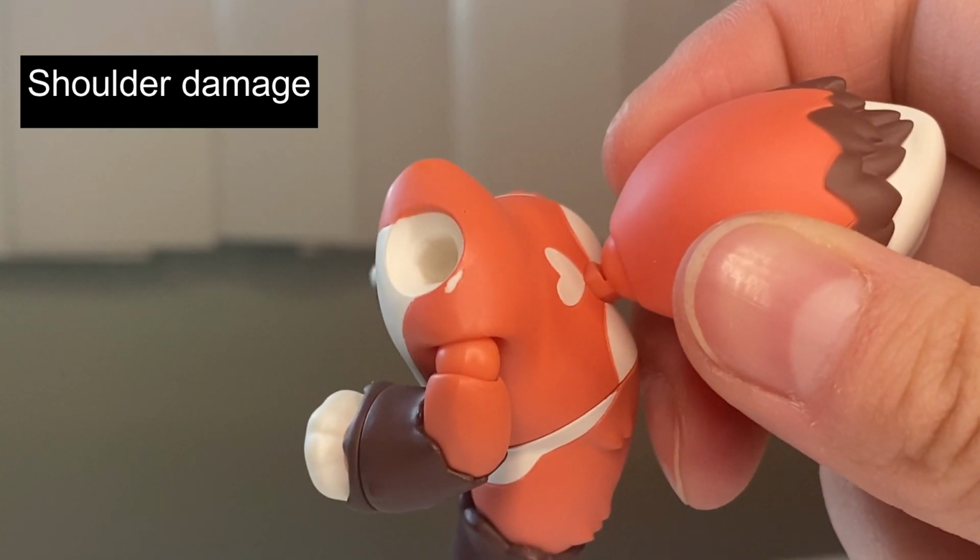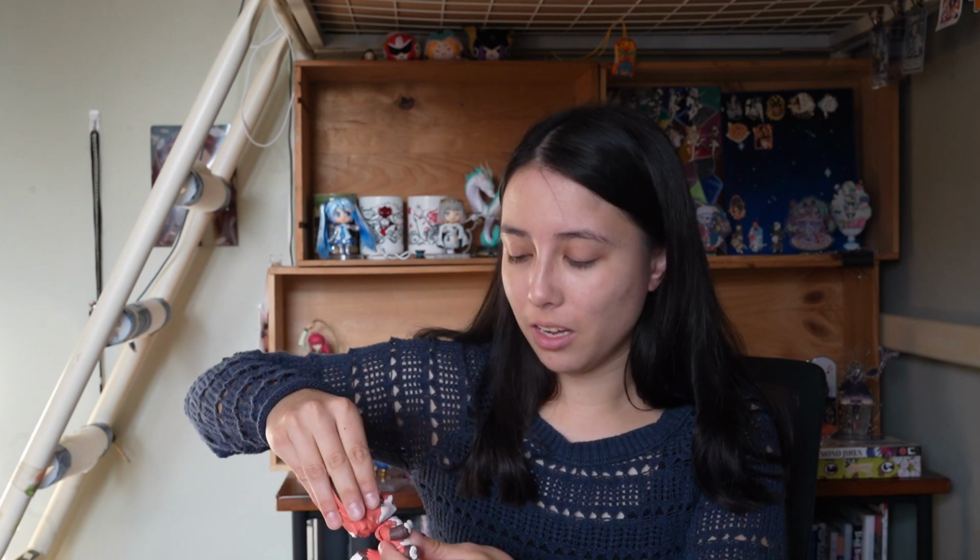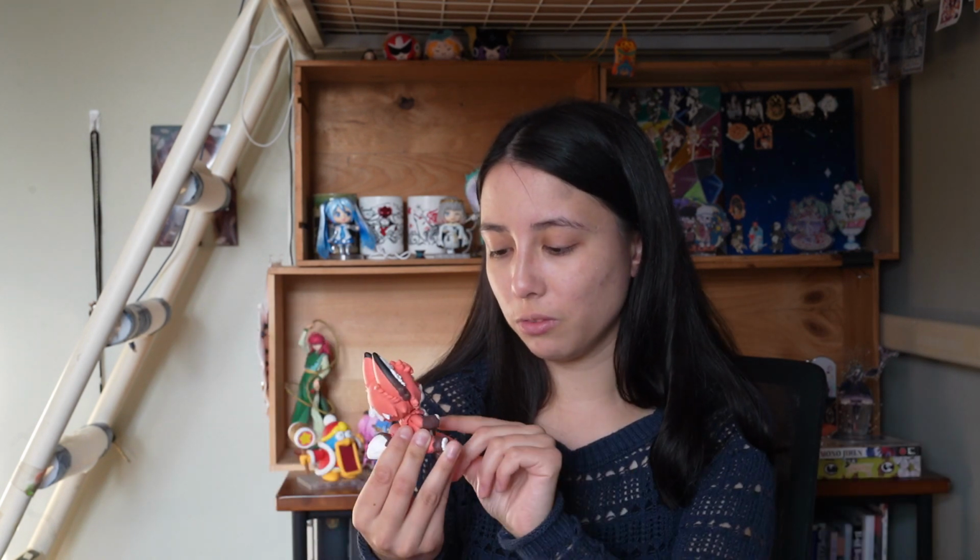The only other problem I had with him, I should say, is that when I was taking his head off and putting it back on, he has this fur that also kind of comes off. And unfortunately, I rubbed that against his upper shoulder area, and a chunk of paint came off, which I was like, oh no, because I was putting his head back on and I was a little bit rough and I accidentally scraped it off. And thankfully it's not noticeable because I have that tuft of fur on top, but that's just something to be careful with. But other than those issues, I think he's pretty well done overall for a Nendoroid like this.